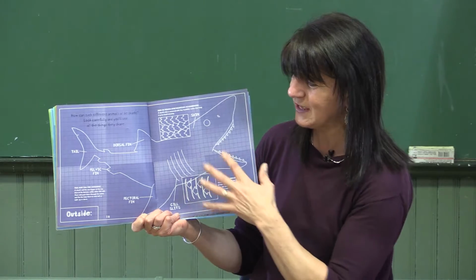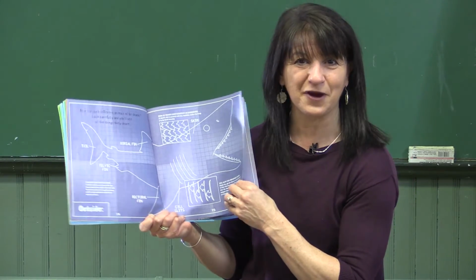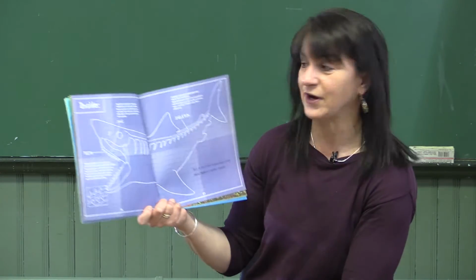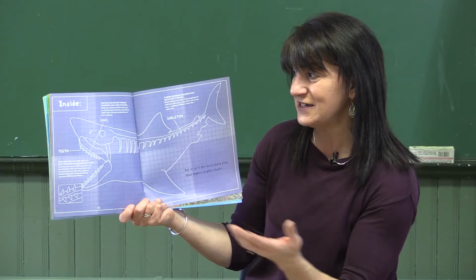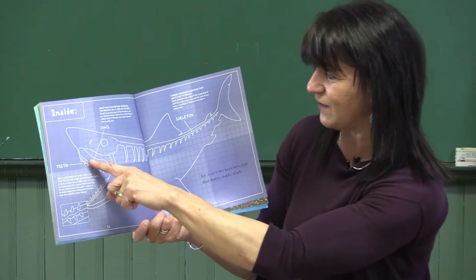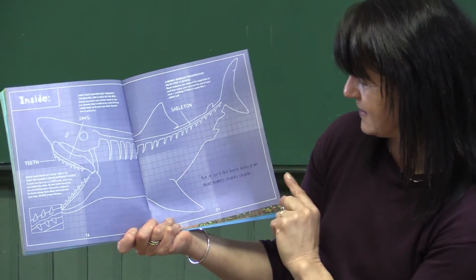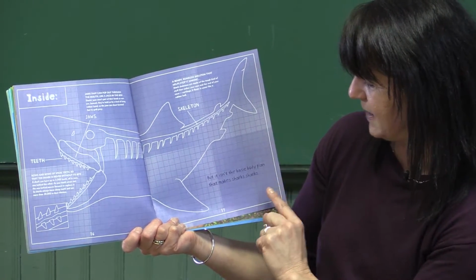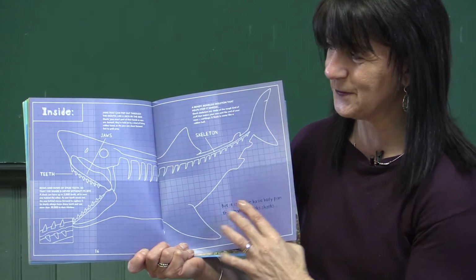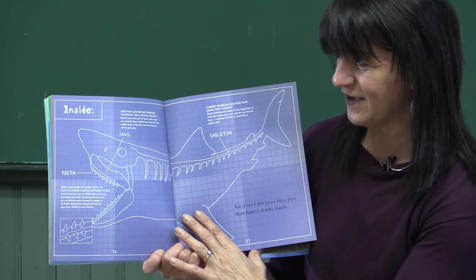So she wants you to label everything on the outside, okay? This is what we call a diagram. A lot of people that write nonfiction books put diagrams in. And then she says these are what all sharks have on the inside. They all have teeth, they all have jaws, they all have a skeleton, but it isn't the basic body plan that makes sharks sharks. Let's see, so basically they all have that in their body, okay?